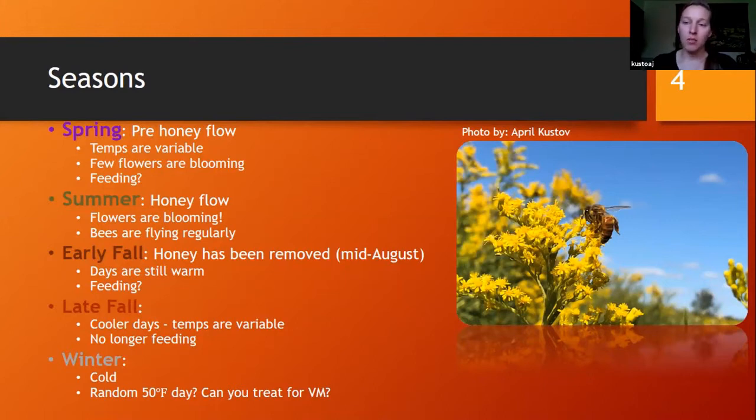But one thing I want to point out with winter is you do get that random 50-degree day sometimes in February, definitely in March. And can you treat the varroa mite on that day? Because if it's warm enough, your queen is starting to lay in that hive, and she is starting to create brood. And if brood is growing and hatching, the varroa mites that are in your hive are also multiplying and coming out and reproducing.